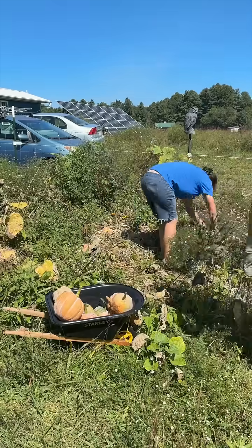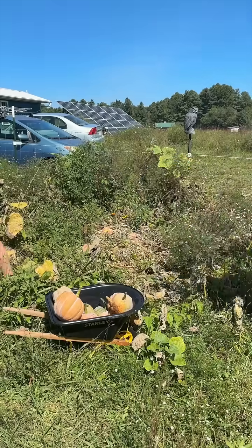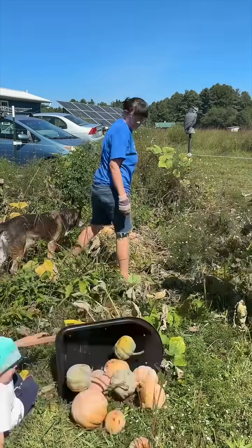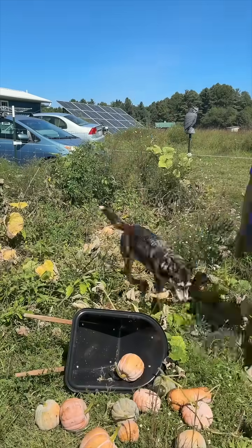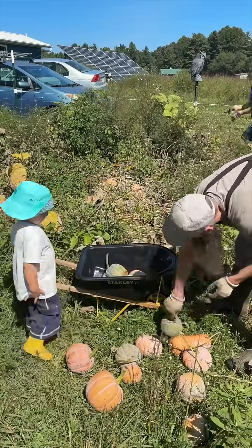And we thought that this little wheelbarrow would be big enough to contain all these pumpkins. But I kept pulling the vines out just to kind of clear up the space so I can mow. And we kept finding more and more pumpkins.